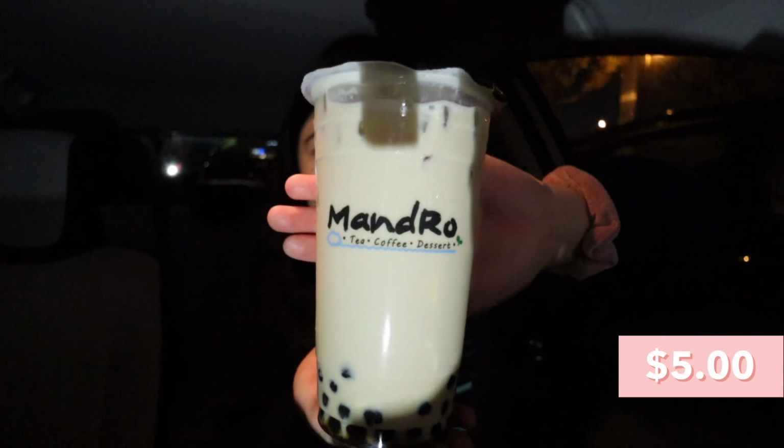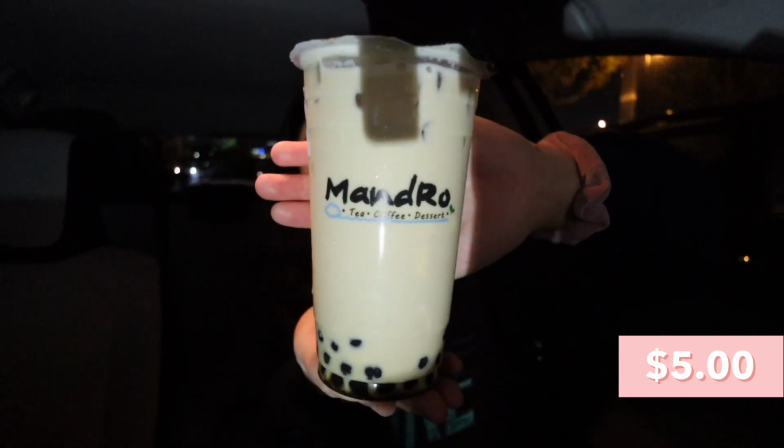Anyway, we are here at MandRo Teahouse, and if you guys don't know, this place is originally from Davis, and I'm an Aggie, so this is super nostalgic for me. So I got their Hokkaido milk tea, and it comes with boba and pudding. It's so funny that they said this is their most popular because I remember getting this in Davis, back when I used to go there. Woo!